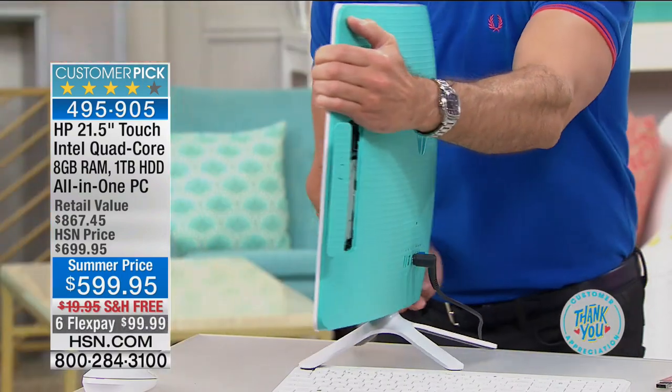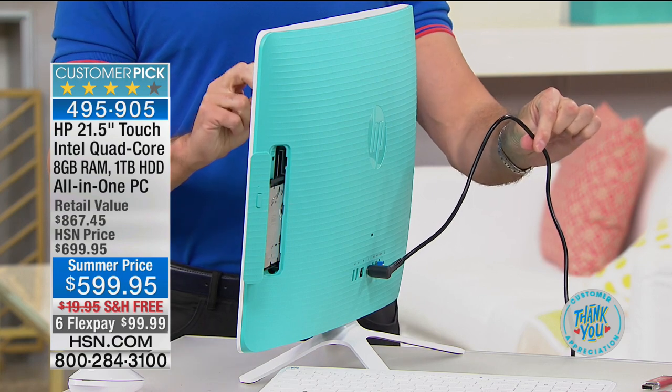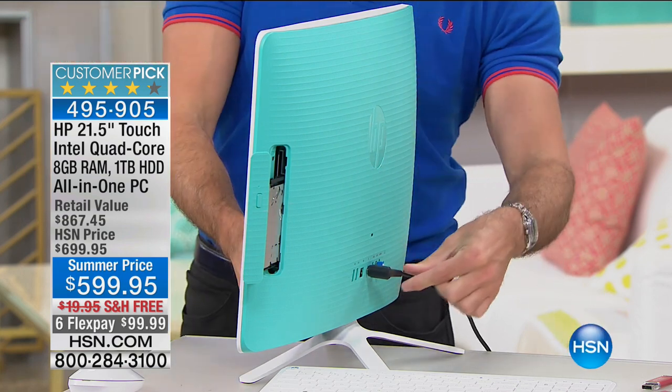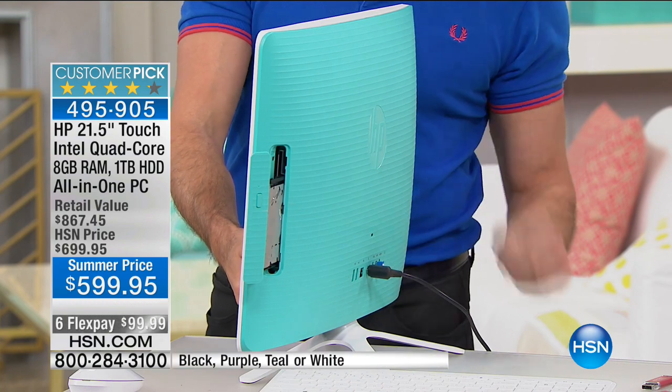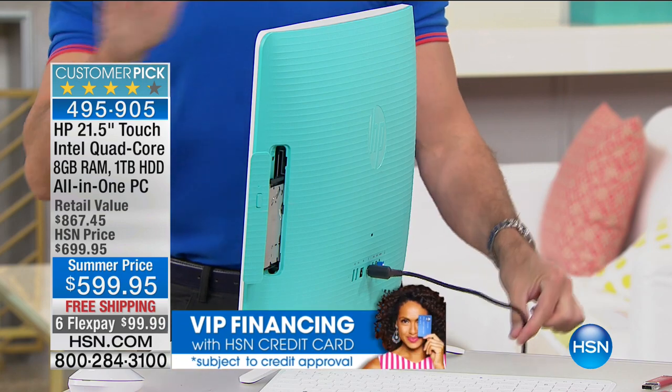Remember, one of the best things about it, there's one cable. Setup now is just called plug-in, because it's as easy as plugging in a curling iron. You plug in one end here, that's your power, and the other end goes into the wall. It's just power. Everything else is wireless.